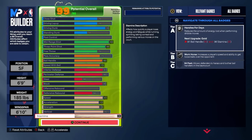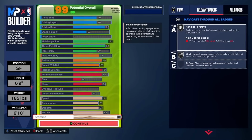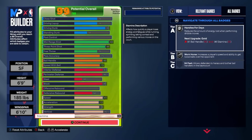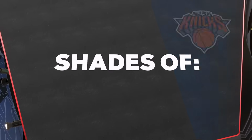All right, y'all, you guys see I have the build copied down exactly to a T. Small 4'6'9", 185 pounds, 6'10" wingspan, and you guys see the stats here one more time if you guys want to see in a clearer view. This build's actually not that bad, but let's go see the build name of our YouTube build that we're gonna make. Shades of, let's see the players.